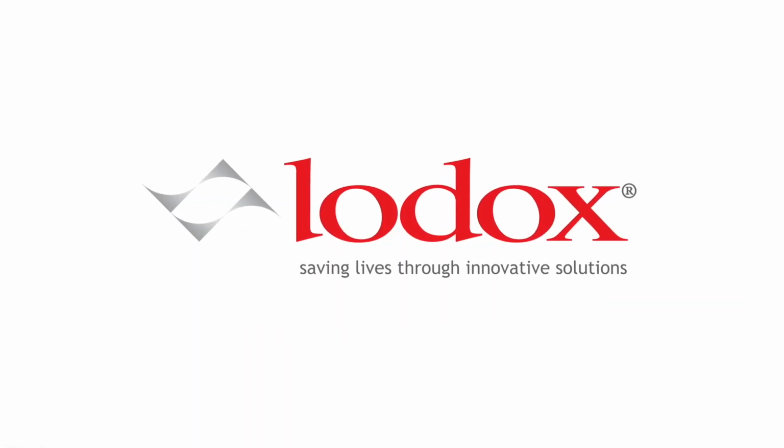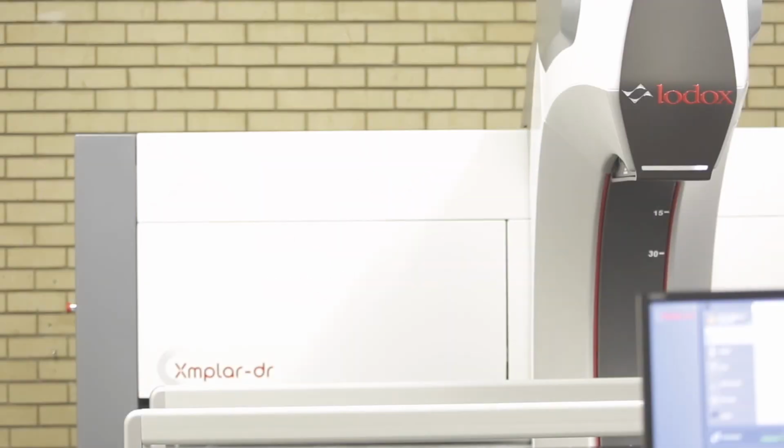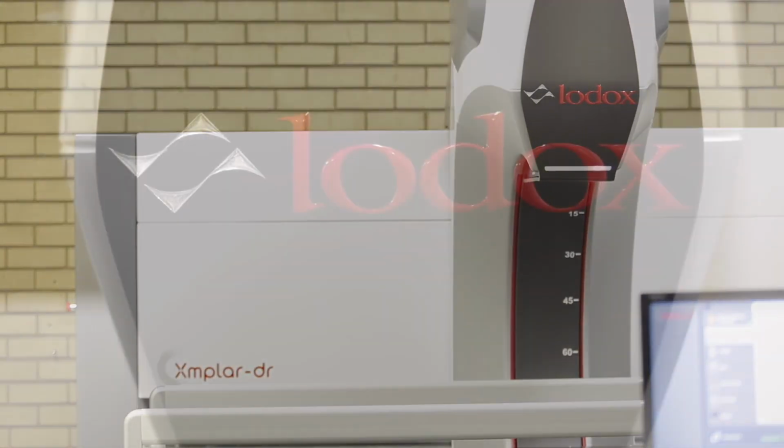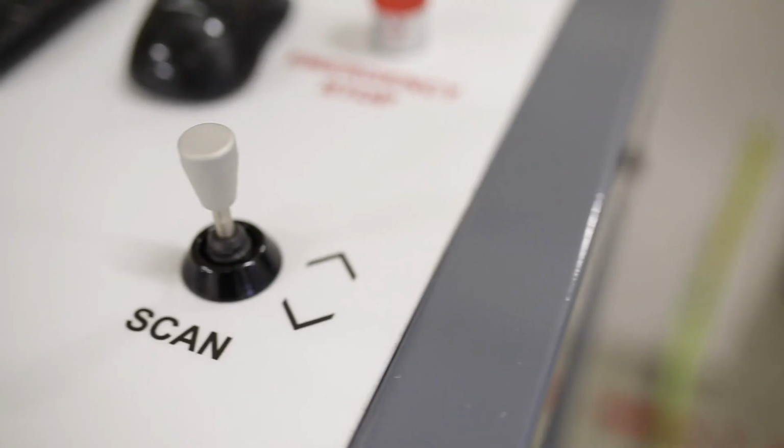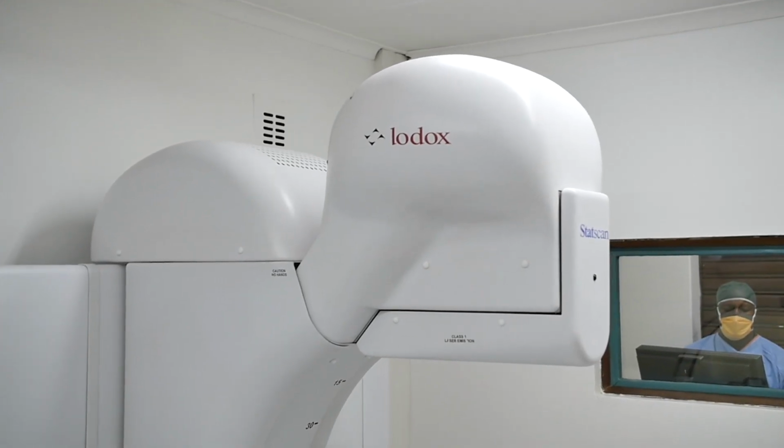Innovation and creativity have propelled the evolution of healthcare through the ages. The story of Lodox Systems is a story of how the application of innovative thinking and ingenuity can challenge existing paradigms and ultimately result in better, more effective healthcare practices.